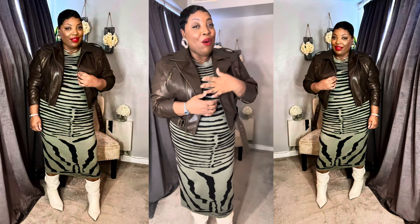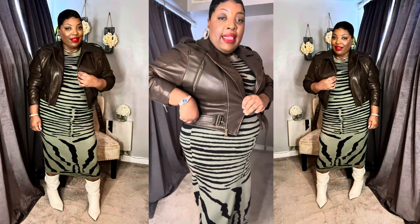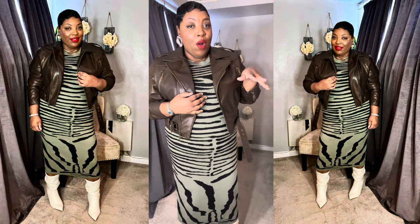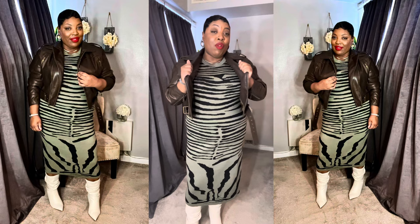And then I do like this corset detail. Okay. I like the corset detail. I like the fact that this buckle does not go all the way around. Because with my Zara ones, the buckle goes all the way around, and that can be a little annoying when you're walking because it's sliding out. Okay, so I do like the fact that this stops, and I do like the corset detail on this jacket. This jacket surprisingly is really good quality to come from Fashion Nova.